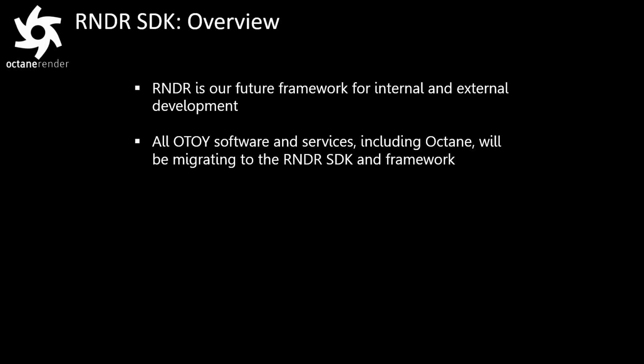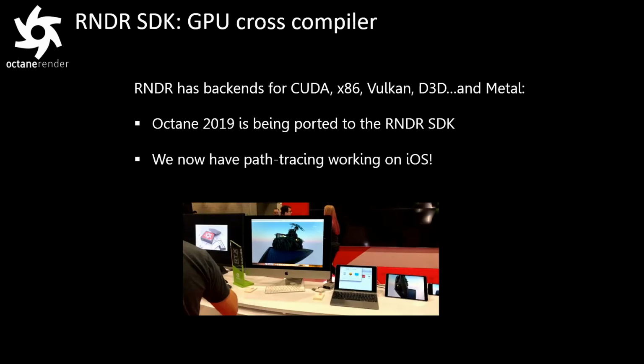So part of that work was to come up with a language that was basically GLSL compute. We write it once, and it can spit out different backends. It can do CUDA, it can do x86 code, it can do Vulkan and Metal. And so we started to write pieces of Octane that we felt were needed in this framework.